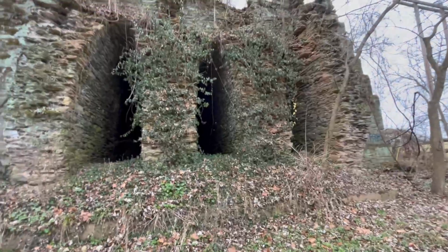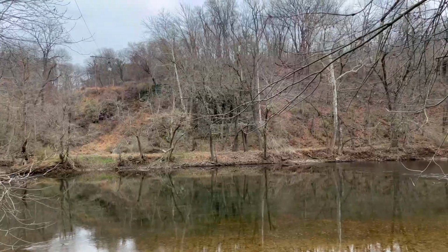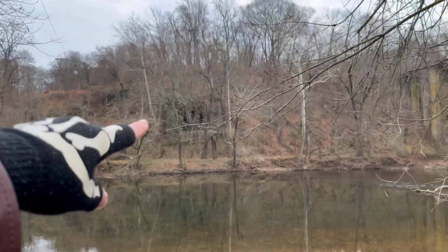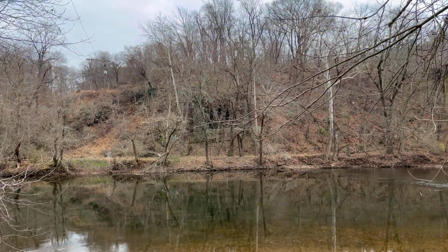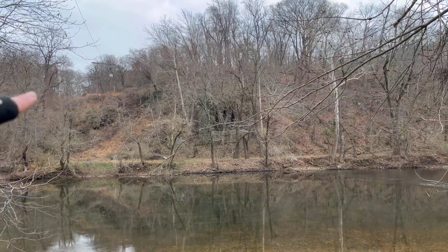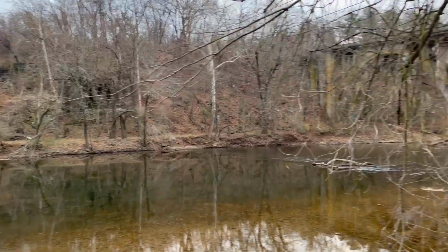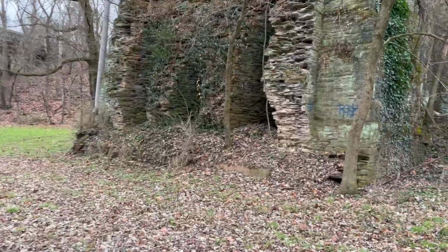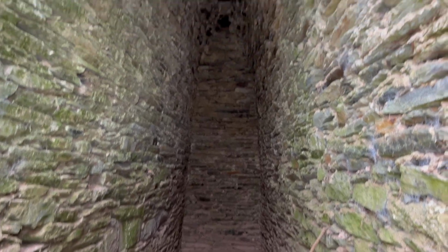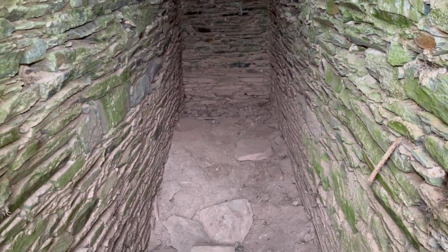Scared me. But look at this, how it's constructed. They're like small catacombs inside of this. There's the other part of the 1908 bridge right there. There's a little abandoned road that goes up above it right there. Oh yeah, so let's go check this out. Oh wow. Look at this. It's like stepping back in time.